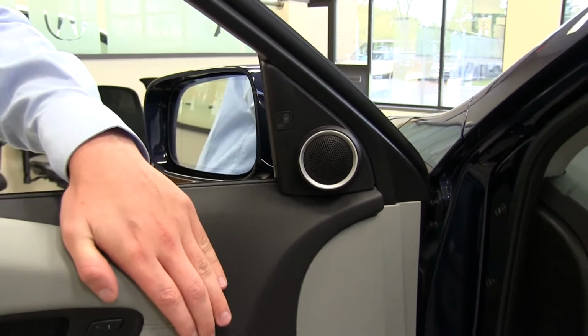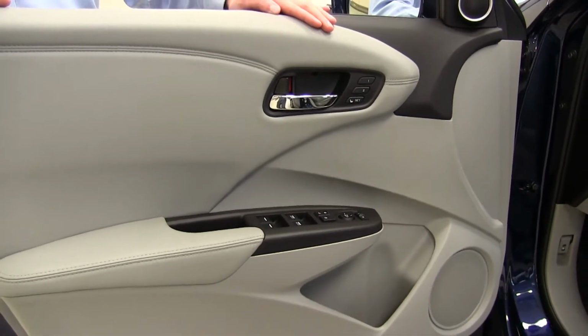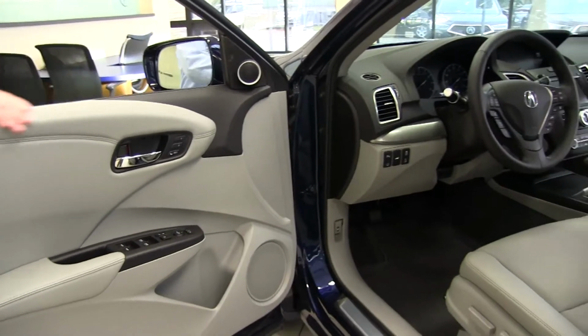The RDX also has driver 1 and 2 seat memory positions, which will adjust your seat and mirrors, as well as even some of your radio presets.